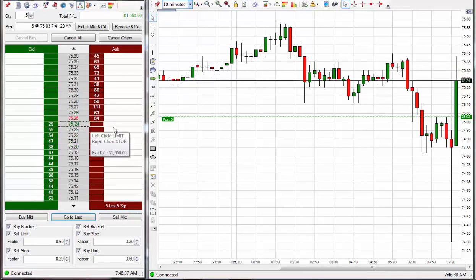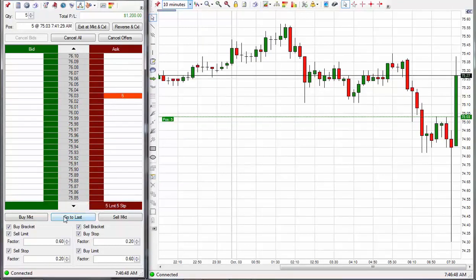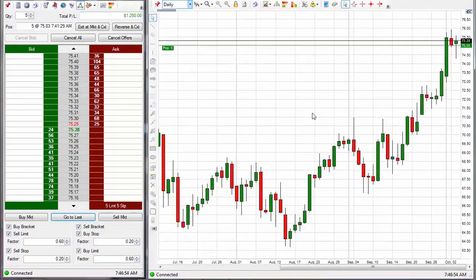Okay, I've changed the exit for 100 ticks. So the exit is sitting up at 76.03 for a 100 tick exit. And that is going to put me just above this bar here. This bar is going up to 75.91. It'll be just a little bit above that, up to 76.03, which it should be able to make as far as I can tell.